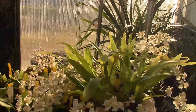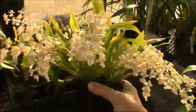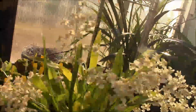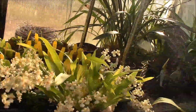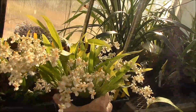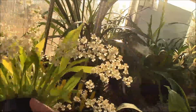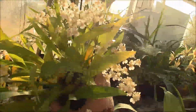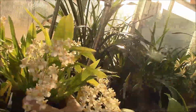Right here is a really nice plant of Oncidium Marguerite. Nice little Oncidium. Very similar to Twinkle. A lot of people think it is Twinkle, but it is in actuality a different hybrid. It does share one of the parents, and it blooms a lot like Twinkle. This is always a really nice thing. Again, it blooms right around Christmas time every year.